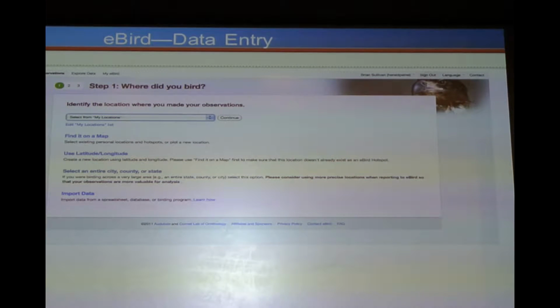If you birded in a spot that no one else has made a checklist for yet, then you'll have to create a new spot. You just click on the spot and tell it, this is where I birded. You can give it a new name. Your own yard, even. Yep, your own yard, exactly. Now, at this point, you'll have a choice, and it'll say, do you want to suggest this as a hotspot or not? If you suggest it as a hotspot, that means you think it's a public location where multiple people are going to come and go birding. But if it's your yard, then you don't have to suggest it as a hotspot. You can just keep it as a personal location, and that's fine too.